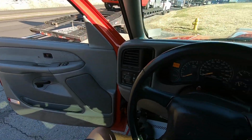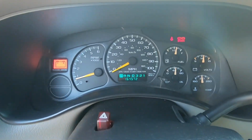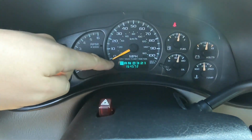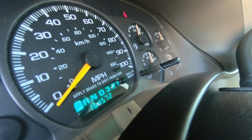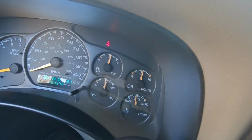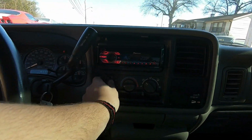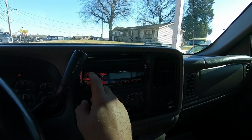Before we take off, go look around the interior, get her started up. The gauges are not doing that. I don't know if the refresh rate's making that flash down here or not. Most of the time it will in the camera. It's showing 164,000 miles on the dash. All of our gauges are working. AC's nice and cold in this one. Radio works. It's on auxiliary right now.